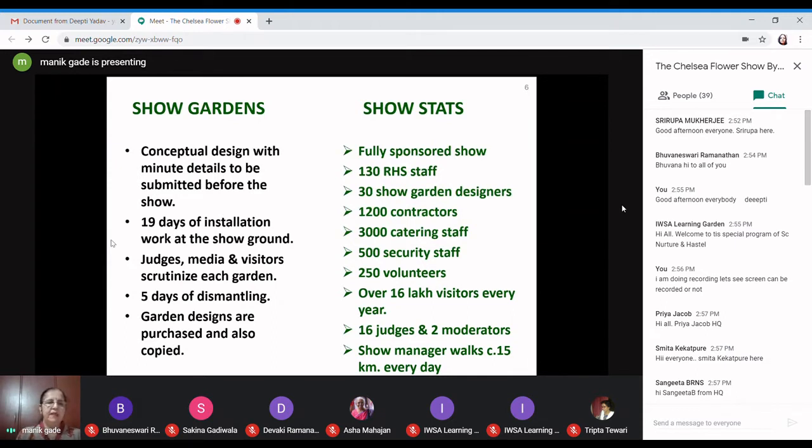130 staff members are involved in planning the show. 30 garden designers create spectacular designs. 1,200 contractors are engaged on the ground. 3,000 catering staff to feed everybody. 500 security people keep the place under control from safety point of view. 250 volunteers do an excellent job to put up a great show and manage 16 lakh visitors over 5 days of duration.